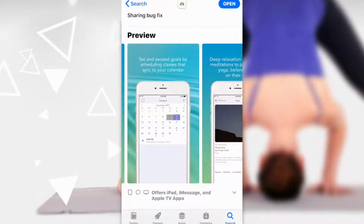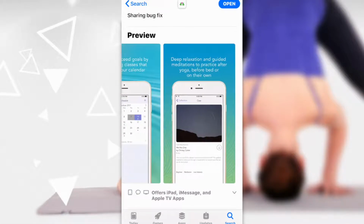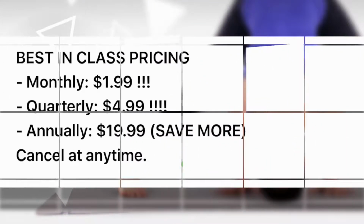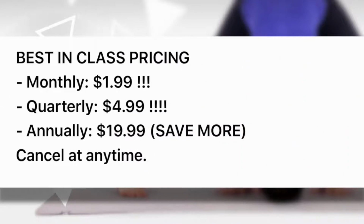Once you download the app, you will be given a 2-week free trial upon selecting one of the payment plans that they provide. You can of course cancel the subscription anytime before your trial ends.